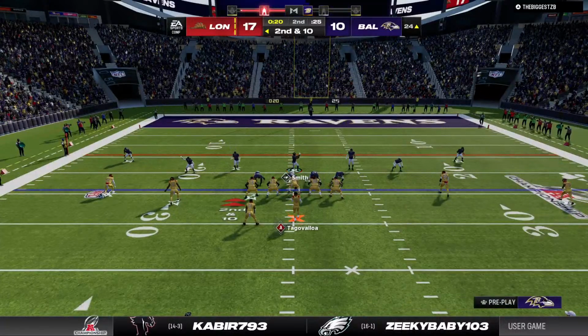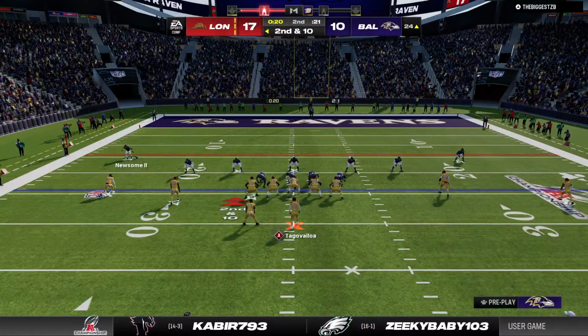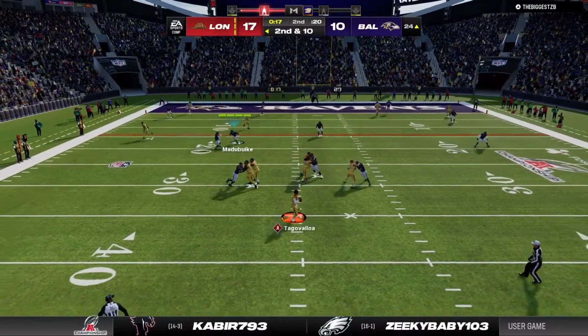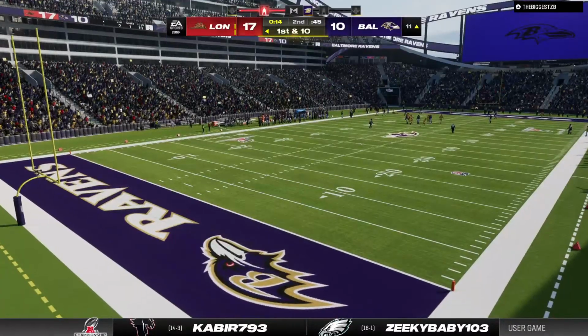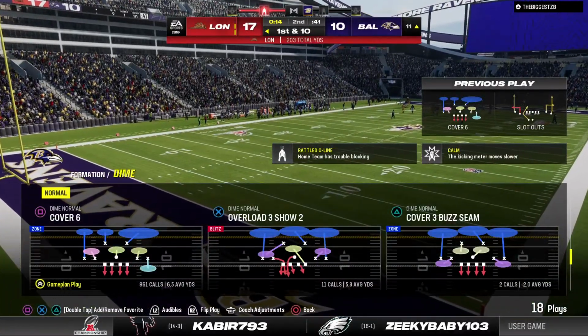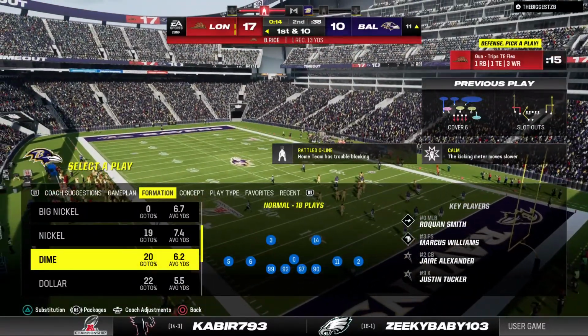Now it's 2nd and 10. Here's Tua, and he comes back with one complete. Now the offense going to use the first of their timeouts as they'll stop it with 14 seconds to go in this first half.